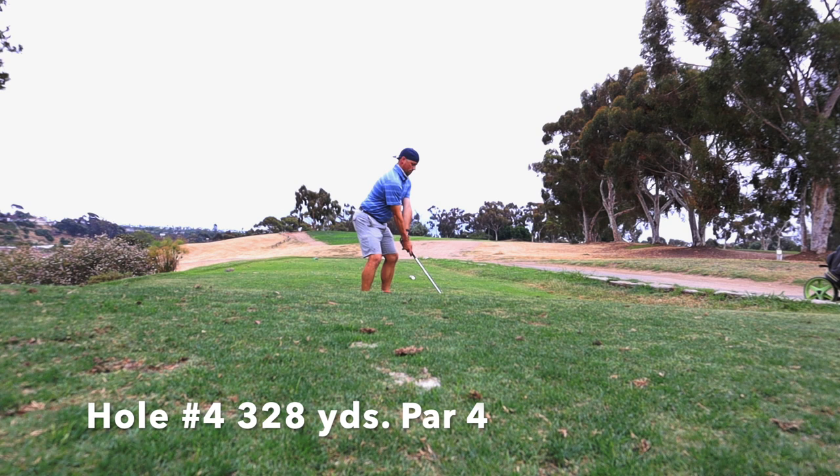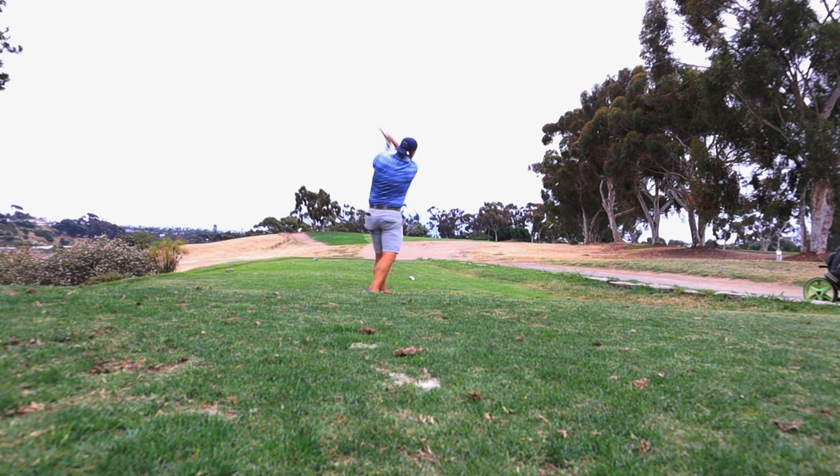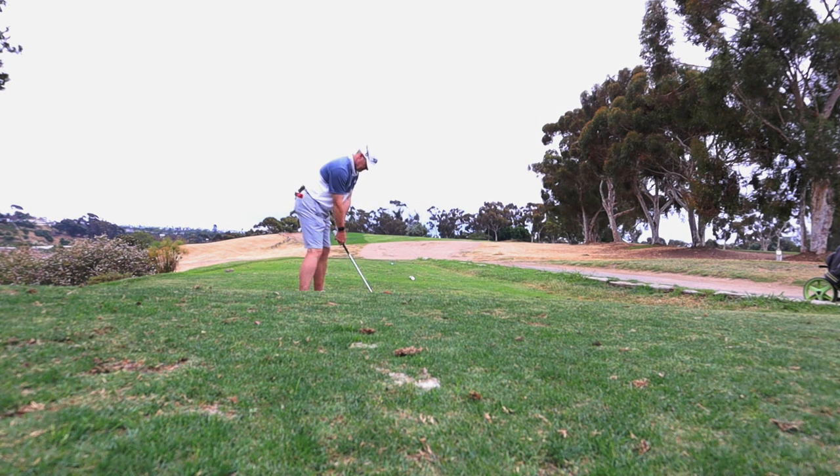This was a fun hole. It was about a 200-yard forced layup blind that leaves you a good wedge in, and you do not want to be short. It will drop down into this little canyon.